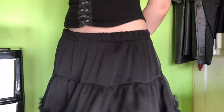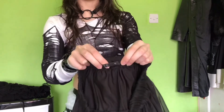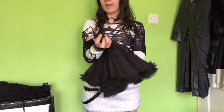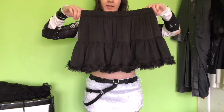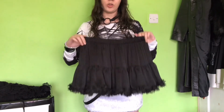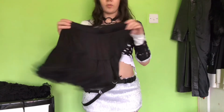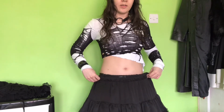And the brand says miso, like miso soup, and it says 12, but it's very stretchy. It's really weird. I don't like it when they make clothes where, for example, with this it's a size 12, but the only way this is going to fit a size 12 is if it stretches. And that just makes no sense to me. You shouldn't have clothes that need to stretch to fit you. They should just fit and have stretch. But yeah, this does actually fit me really nicely because I wear skirts kind of down here.